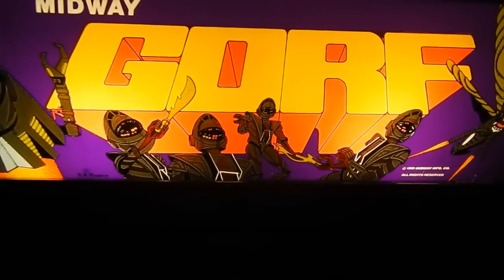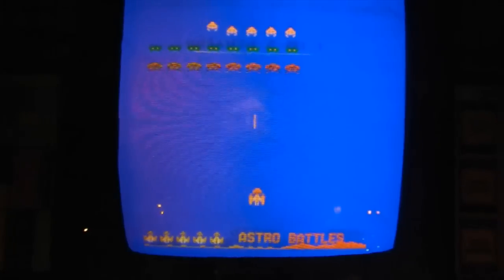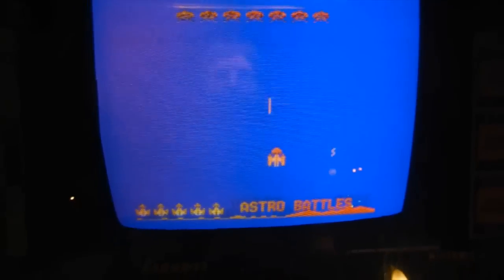Another oddity was Gorf, a Midway game from 1981 that is a lot like Space Invaders, but you can move about more with this big flight stick and has one of the earliest uses of synthesized speech.